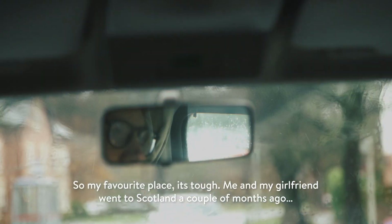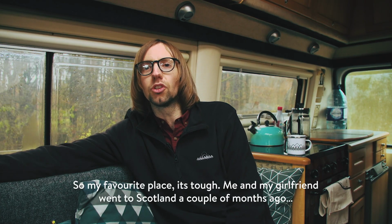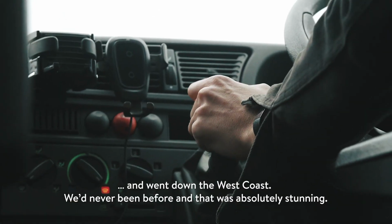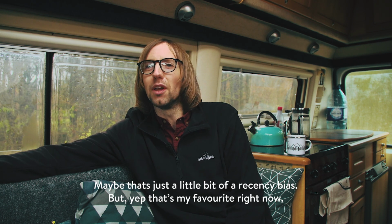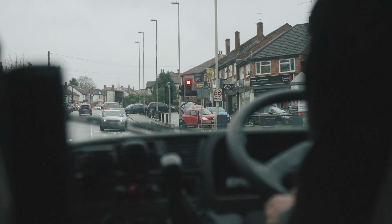So my favourite place, it's tough. Me and my girlfriend went to Scotland a couple of months ago and went down the west coast. We'd never been before, and that was absolutely stunning. I was shocked at how beautiful it was. So maybe that's just a little bit of a kind of recency bias, but yeah, that's my favourite right now. If we're going to go back somewhere tomorrow, yeah, we'll be going there.